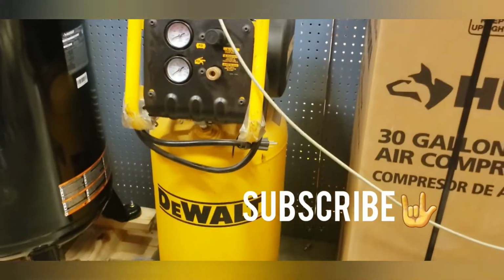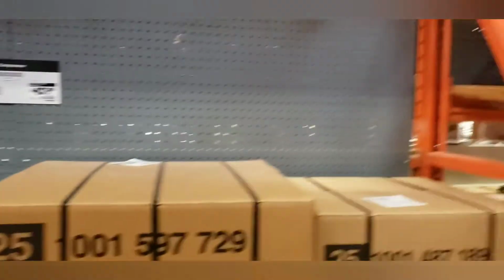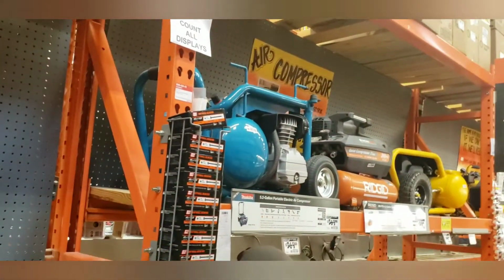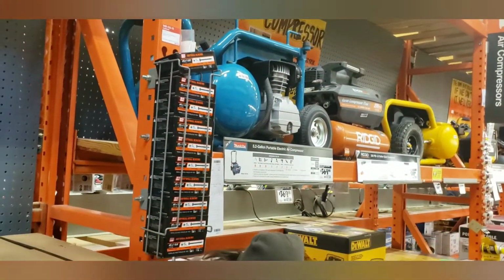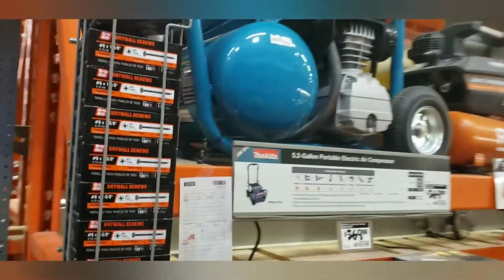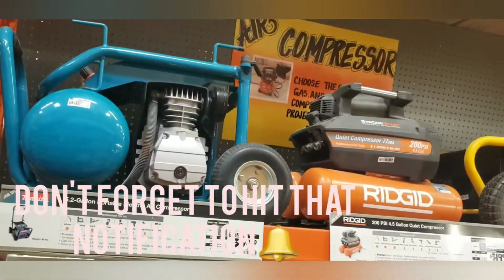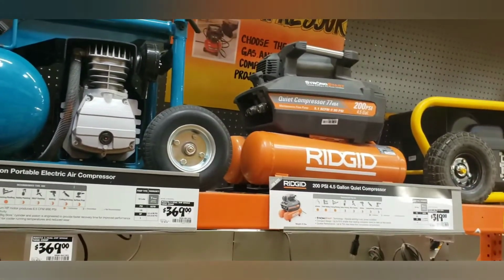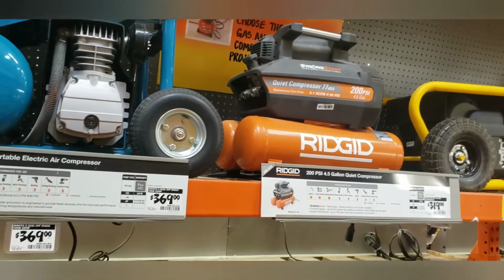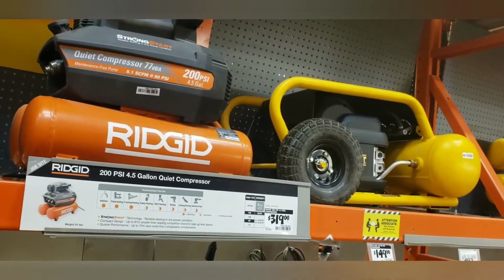This one right here is for $4.29. How much is this back one? What does it say? Yeah, he's looking at different compressors, compressors with good power and good capacity. This one right here is for $3.69. Yeah, that one for $3.19. Yeah, that one, the yellow one, for about $149.